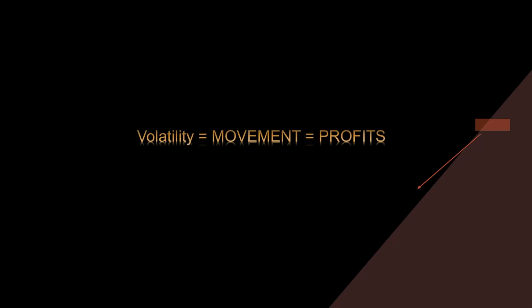Volatility equals movement equals profits. Where do we see volatility in the market right now? Earnings. Where do hedge funds like to spend most of their time trading options? In stocks with liquidity. What stocks do we know of that have lots of liquidity, where they also sell calls all year long? AMC and GME. Now, what can we use with all this information?